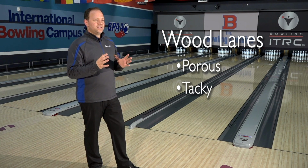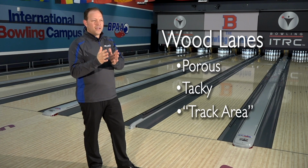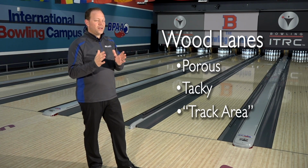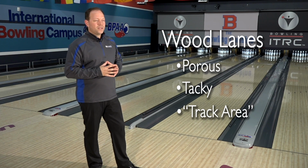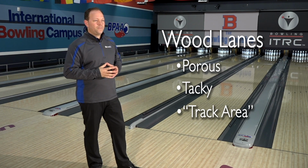The wood lane surfaces usually have a track area, a defined area where the ball rolls through and wears down that surface, right around usually the second arrow for the right-handed side, perhaps on the left side too. But the heavier traffic areas tend to be discolored, and those areas will have quite a bit of traction inside of them, regardless of what type of lane oil or lane patterns they've put on top of it.